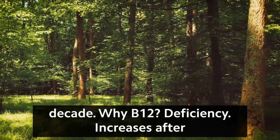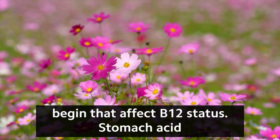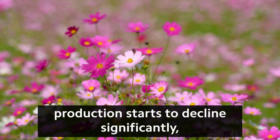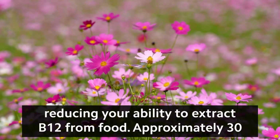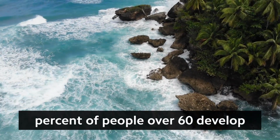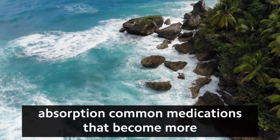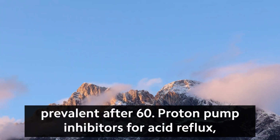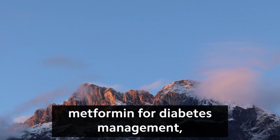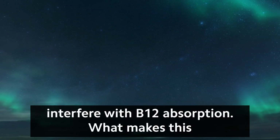Why B12 deficiency increases after 60? Around age 60, several physiological changes begin that affect B12 status. Stomach acid production starts to decline significantly, reducing your ability to extract B12 from food. Approximately 30% of people over 60 develop atrophic gastritis, which further impairs B12 absorption. Common medications that become more prevalent after 60: proton pump inhibitors for acid reflux, metformin for diabetes management, and certain blood pressure medications can interfere with B12 absorption.